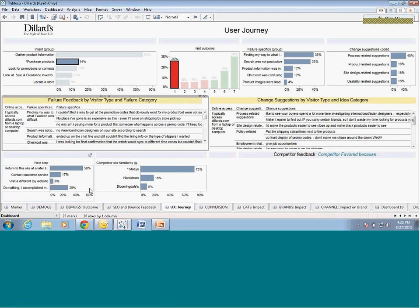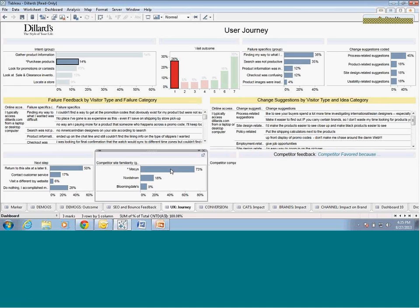The other thing we do with clients, with our users, is we want to know what they're going to do next. And these are particularly, again, we're just looking at those who had a failure rating of 1. So we have 50% that will come to the site later, some will go to customer service, some will visit another website. And in this instance, we ask them, if you're going to visit another website, which one would it be? In this instance, the primary site they would visit would be Macy's. And that makes sense based on our earlier graph that we looked at, where we saw Macy's was the primary competitor that their users were familiar with.